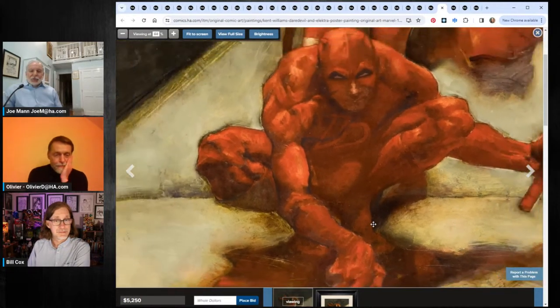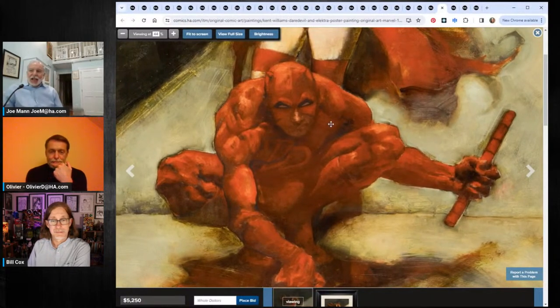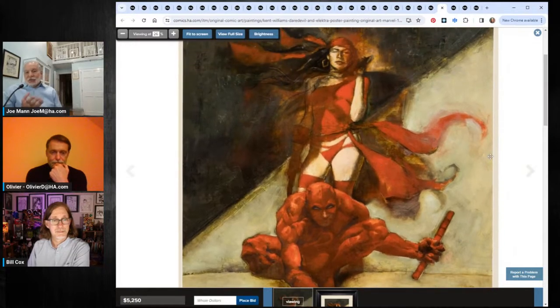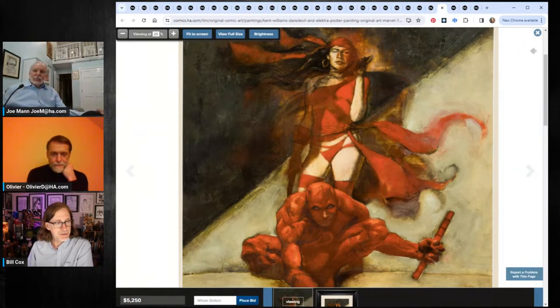I mean, Kent Williams, he's known for his work on Epic and Hellblazer, and working with Neil Gaiman and Darren Aronofsky. Everybody admires him, appreciates him as a fine artist, and his work is beautiful. This is an oil painting done in 1991. So it's a pretty unique image. And I believe that it served as a poster as well. I have to check, but I believe so. I think it was a promotional poster in 1990. Absolutely. Well, it's at just a little over 5,000 right now, but it's going to do better than that.